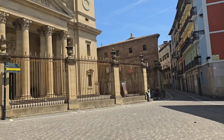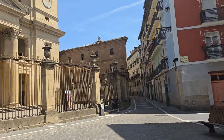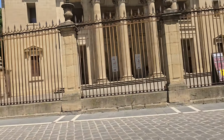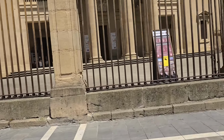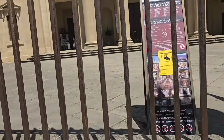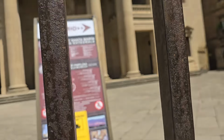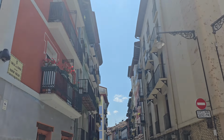I ought to turn off this sat nav now because I'm just going wherever I fancy now. Now it's got me to the centre. I don't even know what this place is. What is it then? Cathedral Santa Maria. Impressive building. Oh, lovely alleyways.